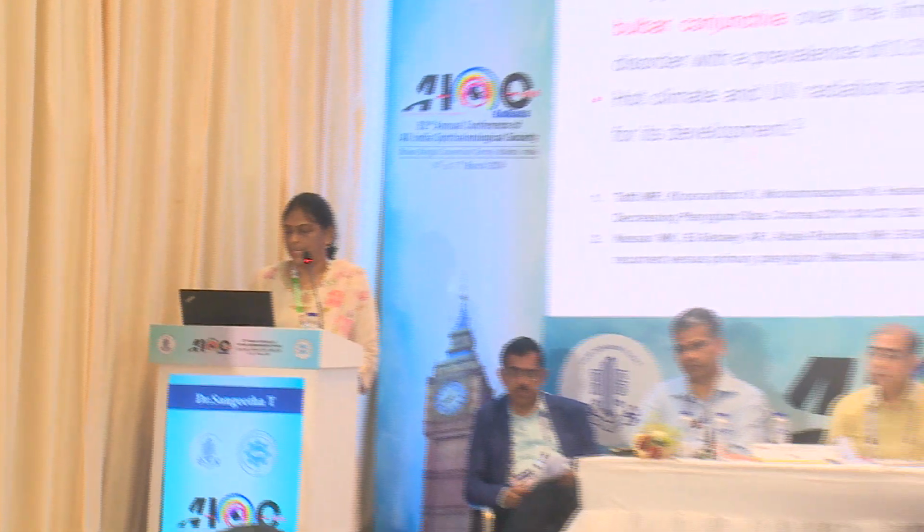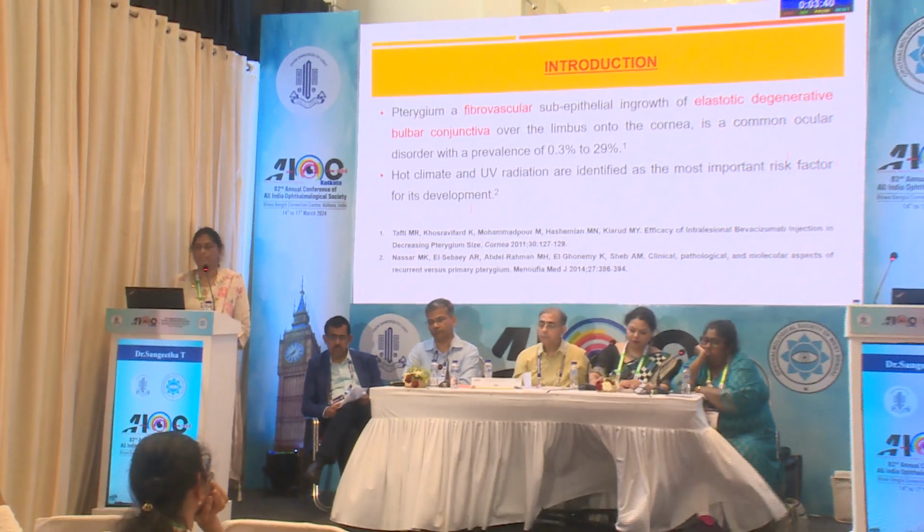As we all know, pterygium is a fibrovascular subepithelial growth of degenerative bulbar conjunctiva over the limbus onto the cornea. It is a common ocular disorder with a prevalence of 0.3% to 29%. Hot climate and UV radiation are identified to be the most important risk factors.